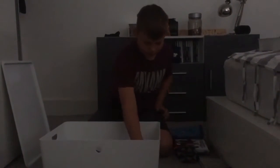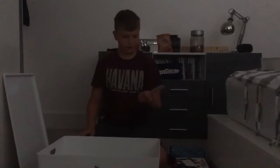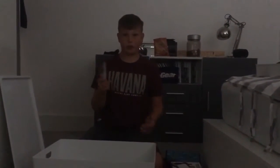What else have we got in here? I got my bike computer manual. I got my congratulations thing for getting an award at school. Got a bike bell. Why would you want a bike bell?